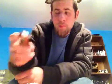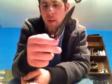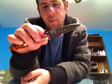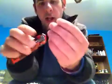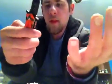But I really like this one. This is the one that I've been carrying around. It's almost like a switchblade, sort of. But I hear switchblades have a button, so I'm not sure. This is by Tac Force. This is a Speedster model. It has teeth right here. It's sharp. I love the color. I love the design. This is the one that I usually carry with me now.